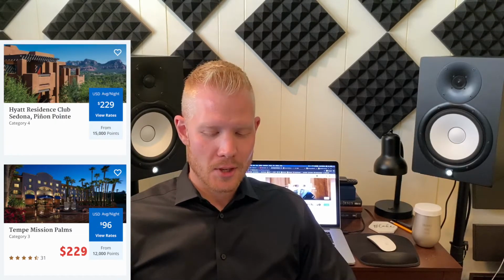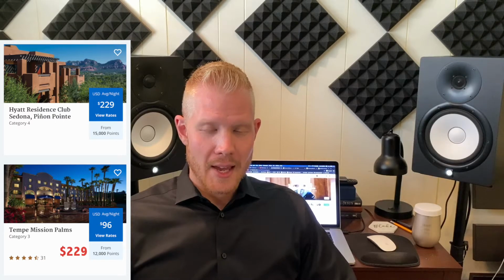So the first place we stayed was in Phoenix at the Tempe Mission Palms. Remember, we had that upgrade to that 1-bedroom suite, which was awesome. Cash price was $229. The points price was 12,000 points for that night. Then we traveled up to Sedona. We stayed at the Residence Club Sedona. Cash price again was $229. And we actually used the free night reward from the Hyatt credit card, which I'll explain just a little bit more in a second.